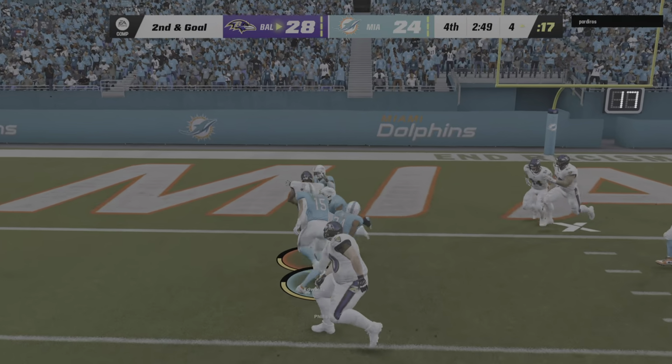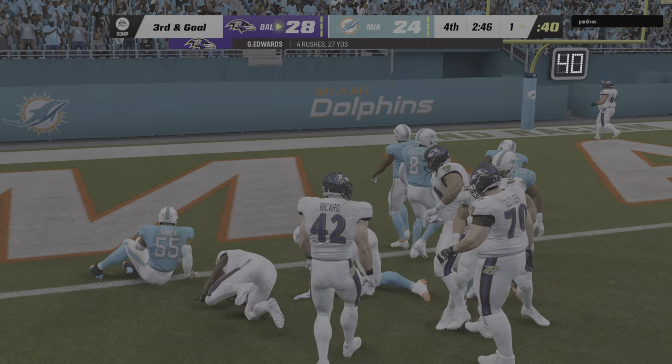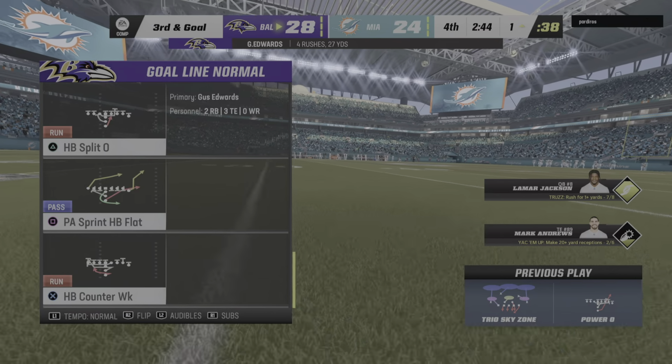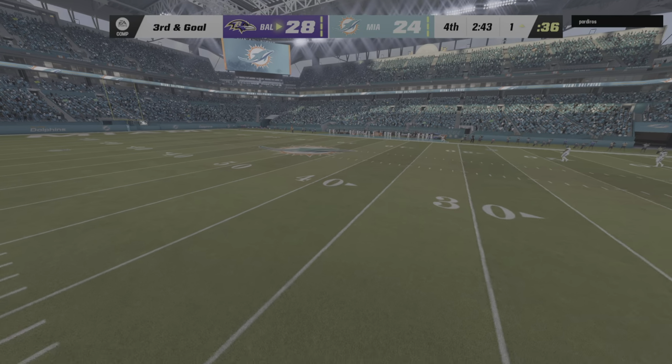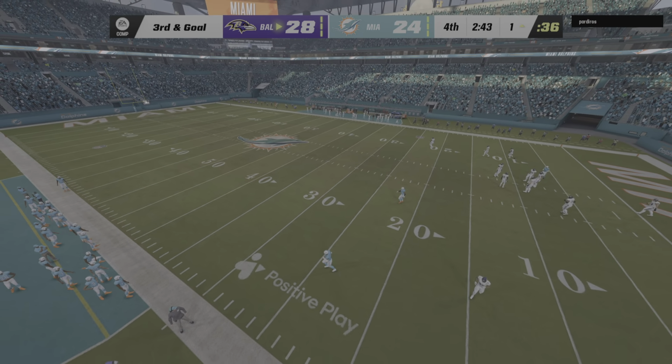Edwards. And just a short gain that time as they're able to get him down. They get 3 yards closer, but still work to do. It's 3rd and goal. Oh, Brandon, I'm going to tell you, this is football time to me.